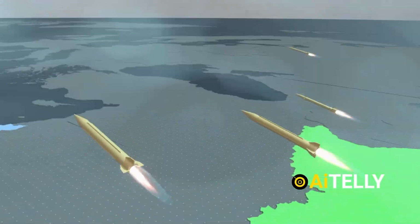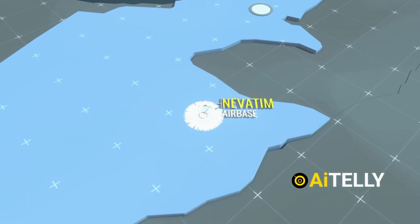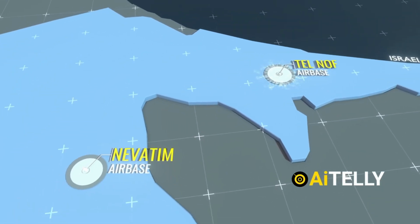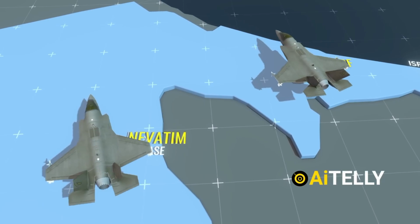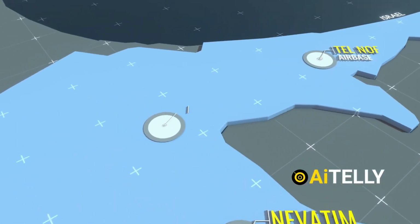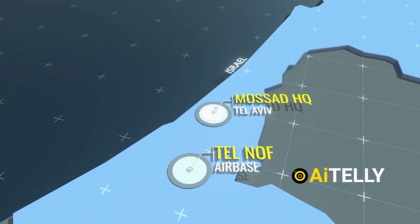Iranian ballistic missile strikes focus on key Israeli military sites such as Nevatim Air Base near Beersheba and Tel Nof Air Base, both of which house the billion-dollar Israeli F-35 fighter jets and other high-value assets. Additional targets included the Hatzerim Air Base in the Negev Desert and the Mossad headquarters in Tel Aviv.